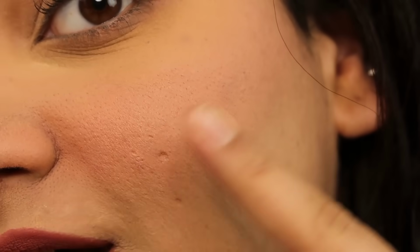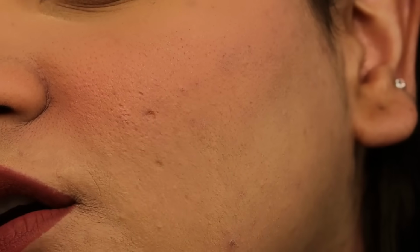You can see I have so many acne scars literally everywhere, and this makeup will always look like makeup. It is never going to look like your skin. This is how the skin looks in person. There are creases.